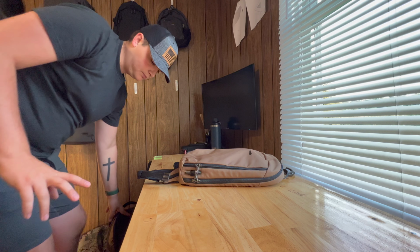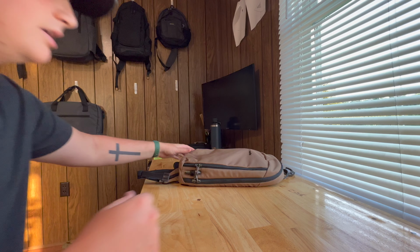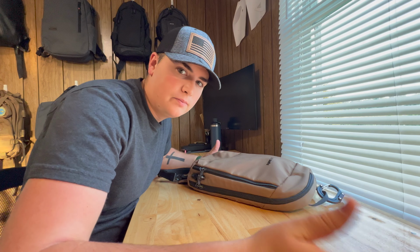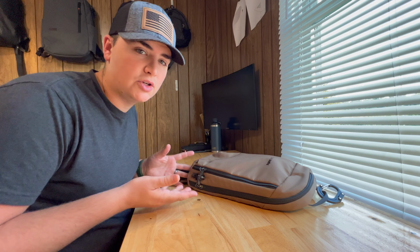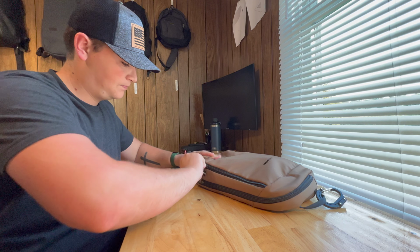So, the point of this bag, because it's such a small and convenient bag, is that you don't have to take the whole bag, the whole shebang. You don't have to try and fit the whole desk in here. You just need a couple things. So we're gonna open it up.